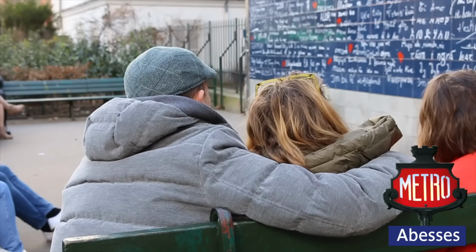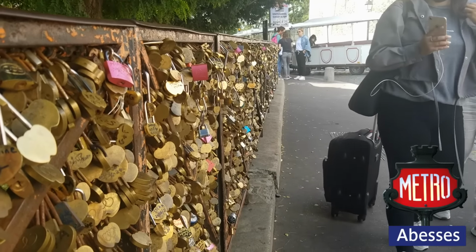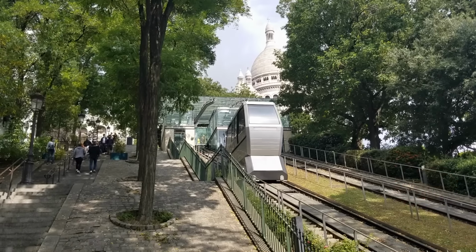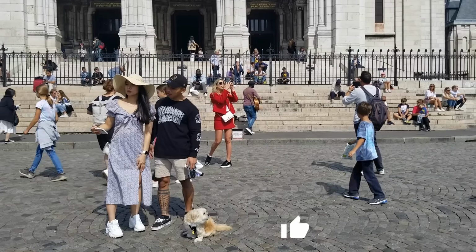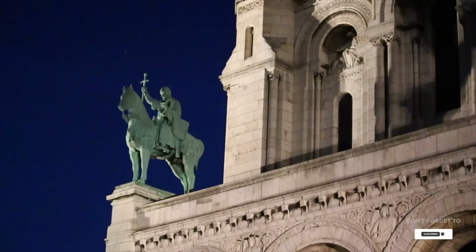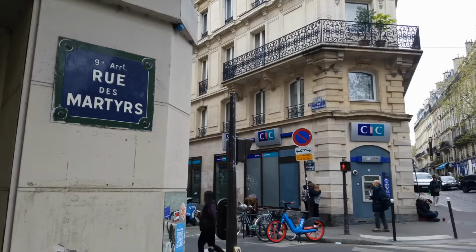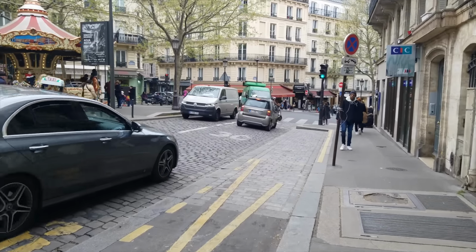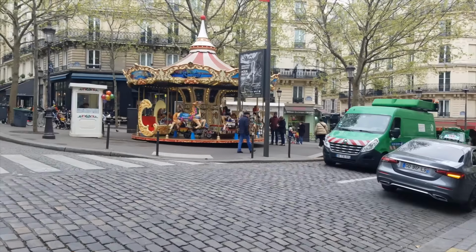Now, the metro station to use is Abbesses on line 12. Now, there's no charge to access the Basilica and the Place du Tertre. It's an open area plaza. There are fees to access the dome of the Basilica, and those rates vary. Restaurants near the Sacré-Cœur and Place du Tertre are pretty touristic. We recommend heading down to Rue des Martyrs for good options, or Au Pain Levant d'Antan Bakery for street food, or Maison Mille for crepes.